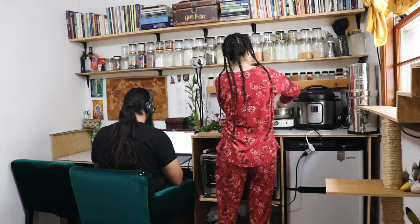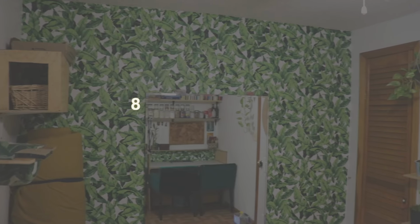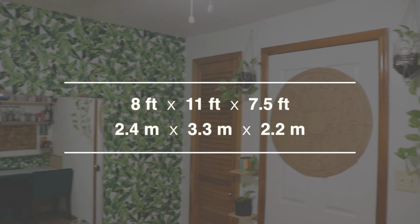We live in 88 square feet together with our cat in a basement of a multifamily house. So that's 8 feet across on the back, 11 feet on the side, and about 7.5 feet high. I would consider both of us minimalists, and I would say we've been minimalists for roughly 9 to 10 years now. And I think as we've grown up, our definition for minimalism has changed.